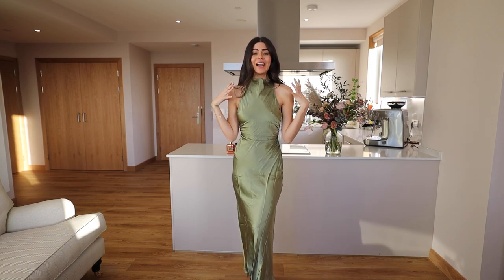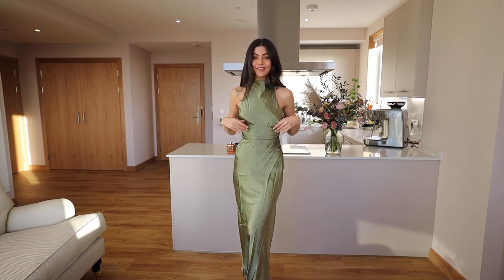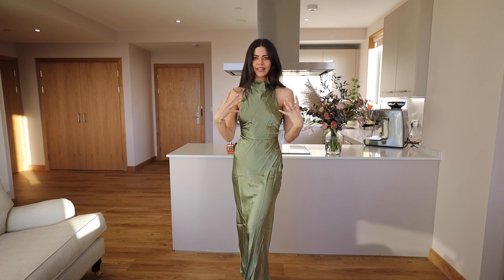So I adore this. I think this is wonderful. It fits like a glove. The neckline is the only thing I'm a bit like, okay, I don't know how that sits.